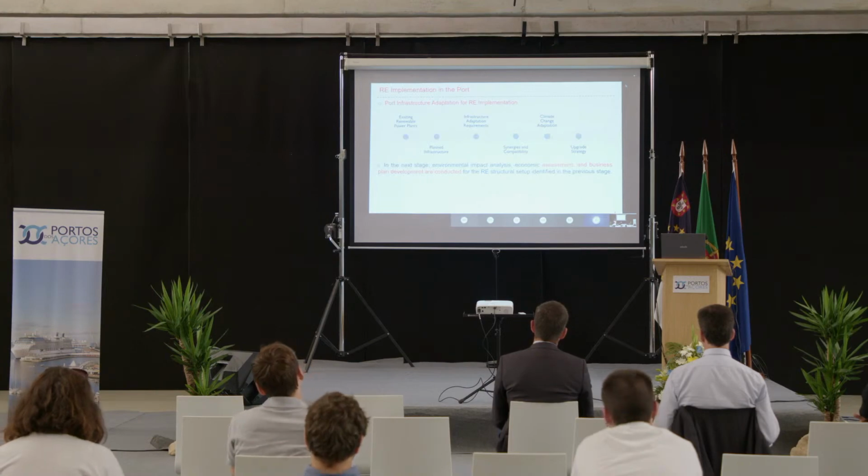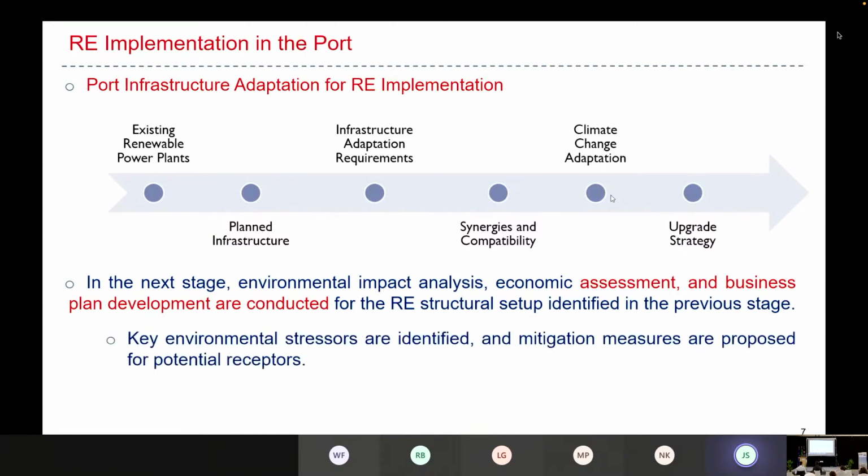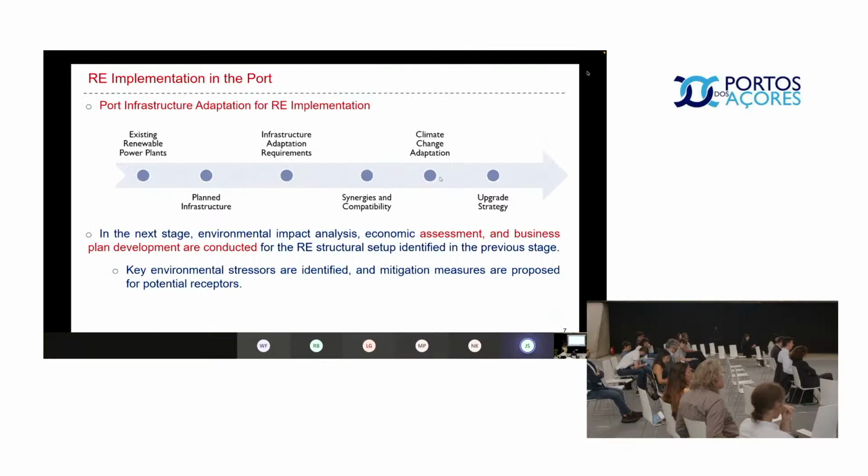So for this modified infrastructure, the environmental impact analysis, the economic assessment and the business plan have been conducted. Coming to the environmental impact analysis, herein the key environmental stresses are identified. It can be air pollution and noise pollution, and so on, that can affect some of the environmental aspects like flora and fauna, the animals and the birds and so on. So while implementing these solutions, one should take care of mitigation measures to protect these receptors.